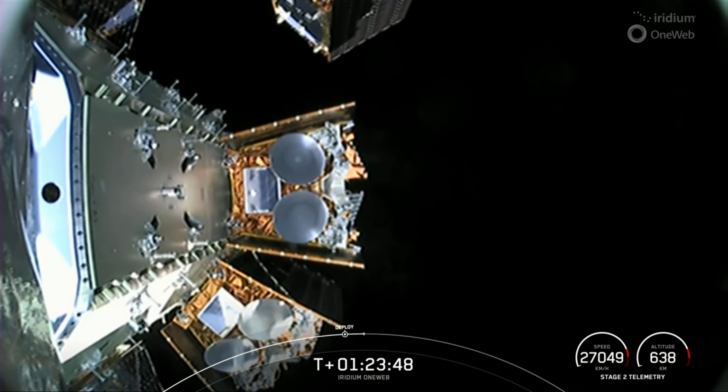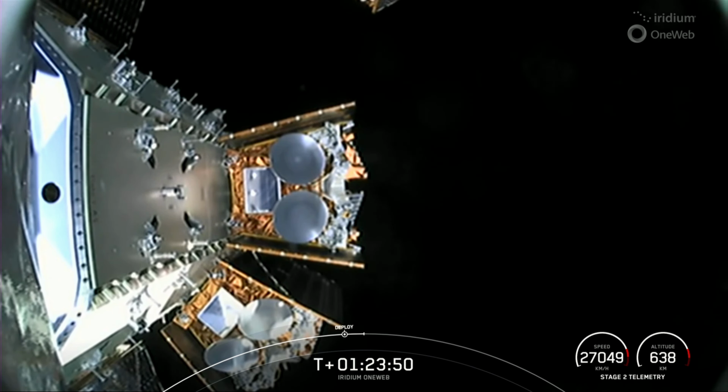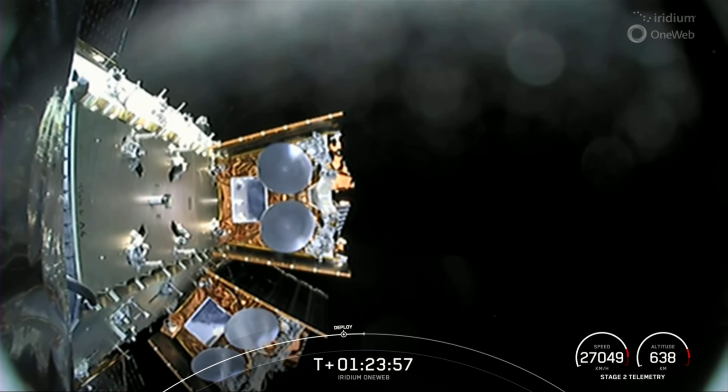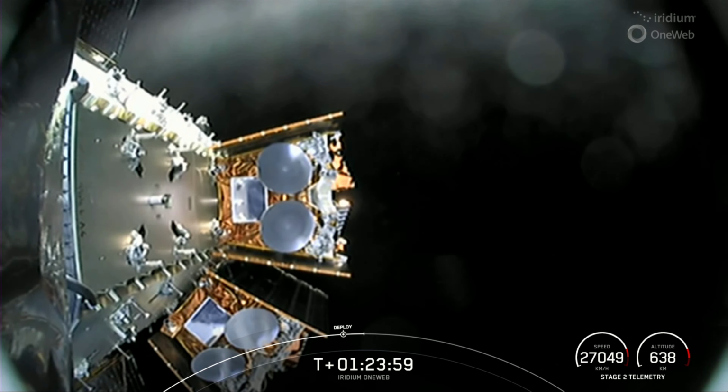OneWeb Bravo 5 and Bravo 1 JoeySat separation confirmed. And there is confirmation of the next 2 satellites, including OneWeb's demonstration satellite.